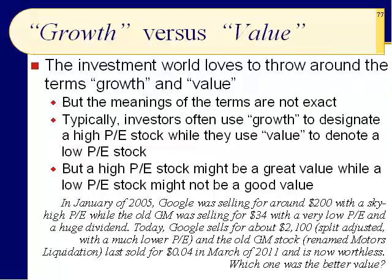Now, slide 77, folks. Here's where we finally try to get our arms around this idea of growth versus value. As we said way back in chapter 4, you have to be careful when you use that term value, because the investment world loves to throw around the terms growth and value. But the meanings of the terms are not exact. It depends on who you're talking to, because people will use the terms differently. Typically, investors often use the term growth to designate a high PE stock, while they use the term value to designate a low PE stock.